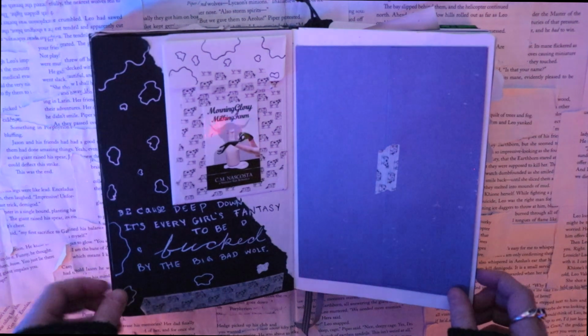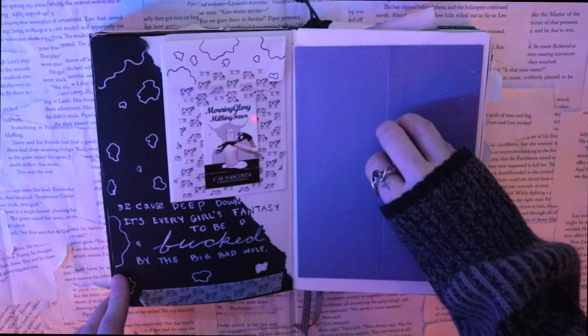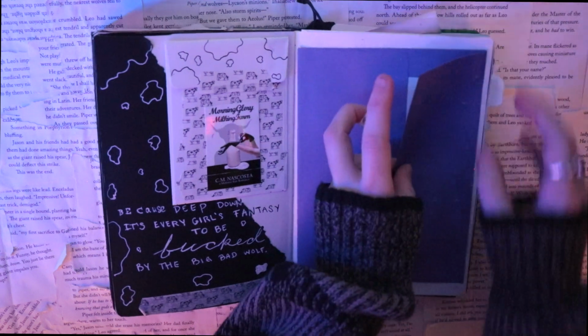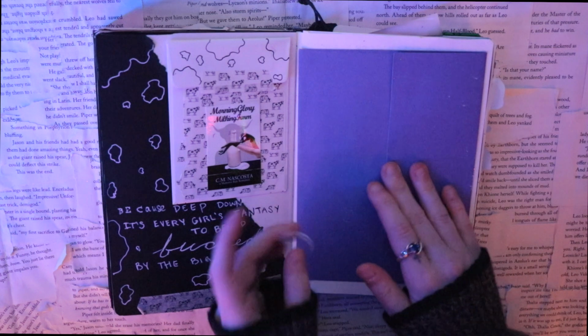Then I read Morning Glory and Milking Farm, and then I purchased it from C.M. Nicasta's Etsy shop, and it came with a bunch of cute little swag stuff, so I keep that all in there.